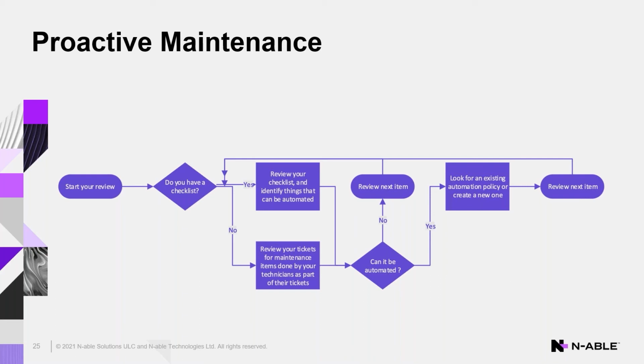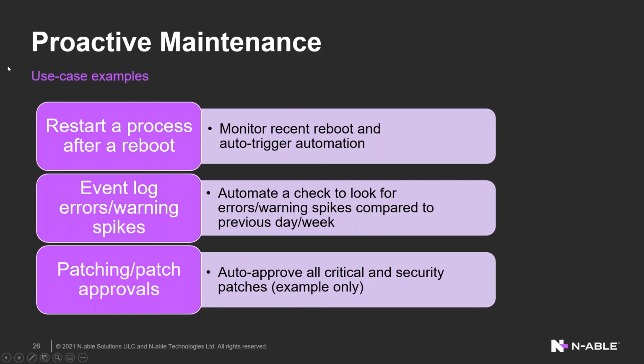You might need a PowerShell script to throw into your automation policy as well, right? And again, look to see if there are ones in the cookbook, and we'll go into the cookbook as we go through, okay? Now, when it comes to proactive maintenance, you can restart a process after a reboot, monitor a recent reboot and auto trigger the automation, event log errors and warning spikes. Again, you can pull all that information directly into a log file, and then if you want, parse it.